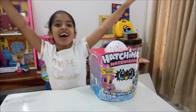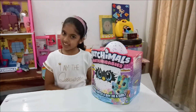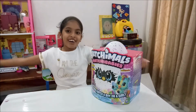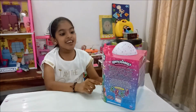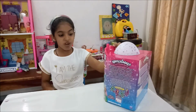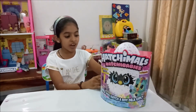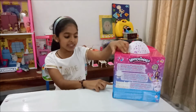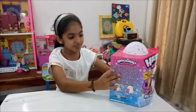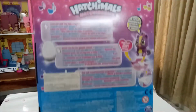So let's open the big one. Oh my God. Before opening, once again thanking WinMagic Toys for sending me my dream toy. It says Hatchimals Hatchibabies. 5 accessories, 5 surprises. Will you hatch a boy or a girl? I need a girl. So it says, who will you hatch? Hatch me. Official Hatch Birth Certificate. Teach me to talk. We will also get Hatchimals High Chair.